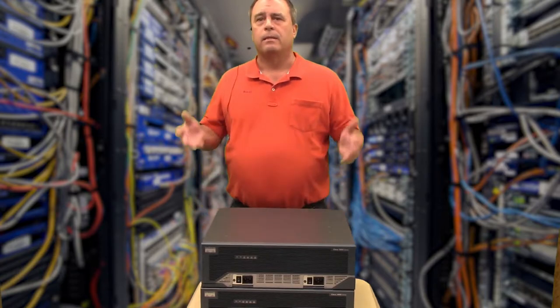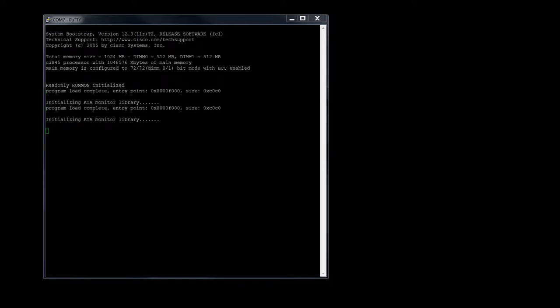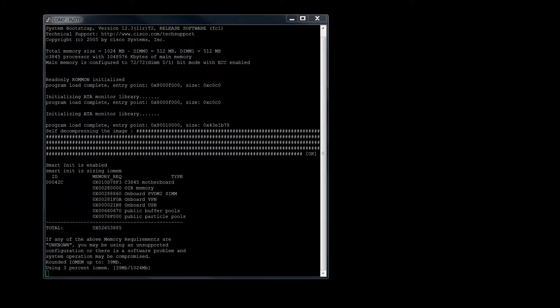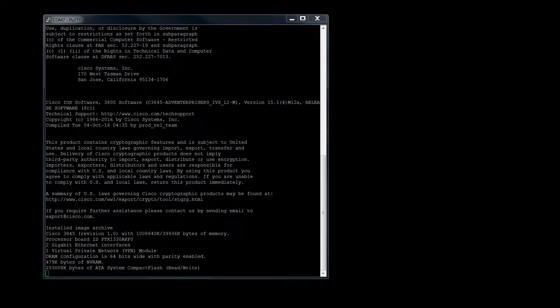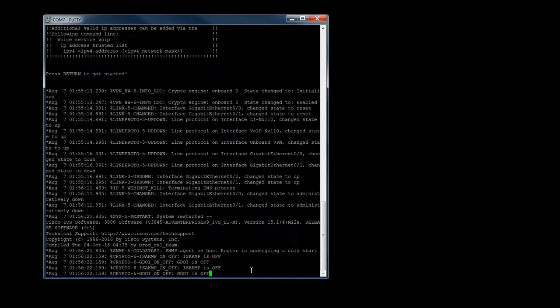So we also need to make sure that what we ordered is what we got. So I have a console cable plugged into the first router and both power supplies plugged into AC outlets. Let's power this guy on, see what happens. Excellent. The first test, is it dead on arrival? Passes. It boots. Woohoo!